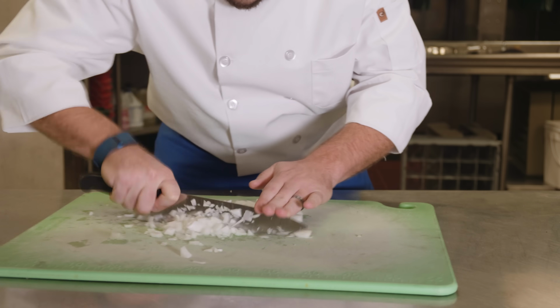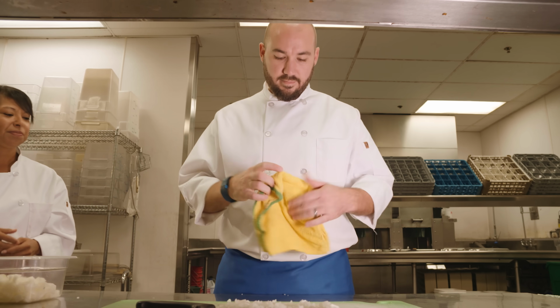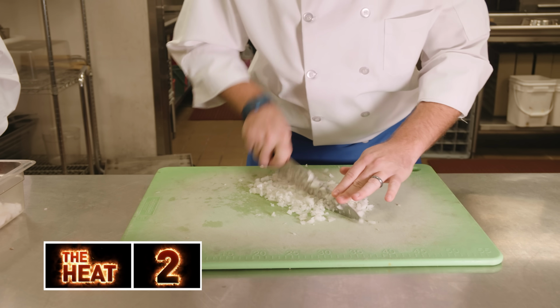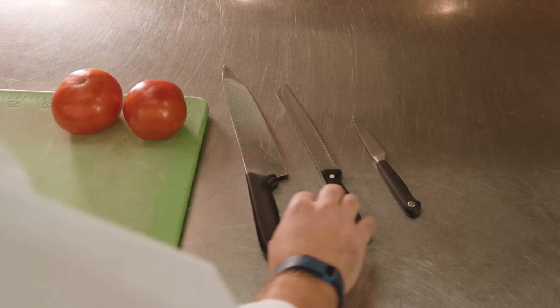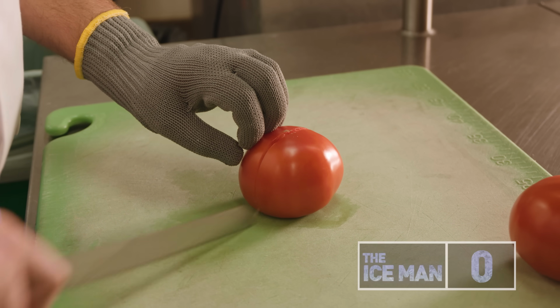He's really putting some muscle behind that chop. Yeah, maybe too much. That chopping board looks unsafe. Wait, what's this? A slightly wet towel placed under the cutting board can prevent it from slipping. Good thinking, Heat. Choosing the right knife is important, not just for looks, but for safety. A serrated knife is best for slicing through thin skin without crushing the tomato.